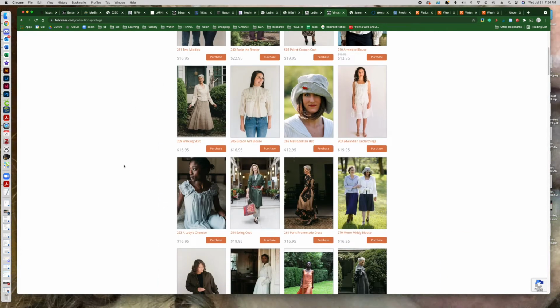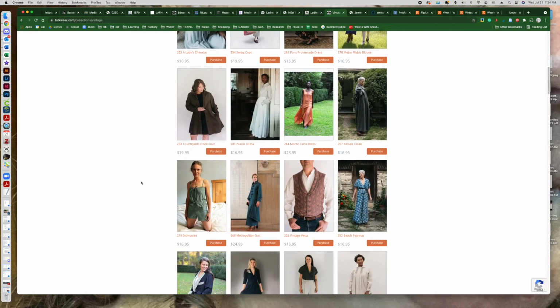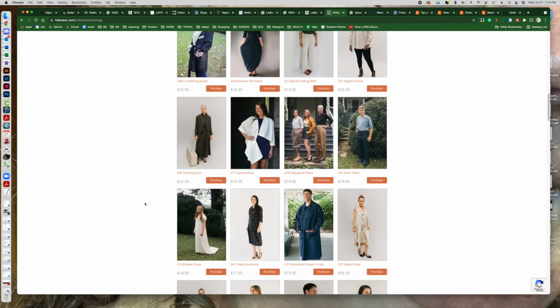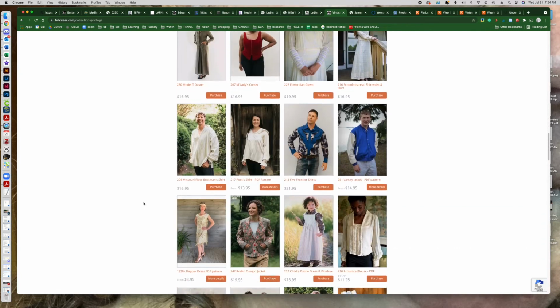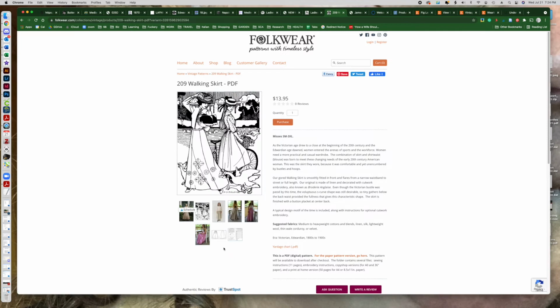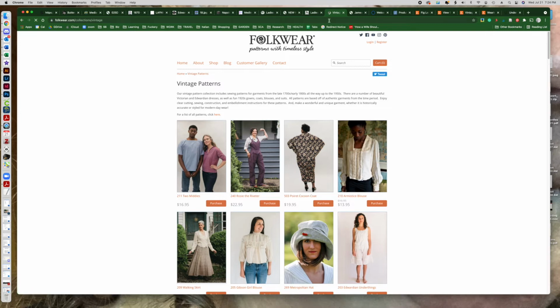So next up we have Folkwear. This is a company that's been around for quite some time. They have a really eclectic mix, and I think that this is much more for history bounding than it is for truly historical pieces, because there's a lot here that would just be so much fun to make up and wear around, like this outfit here. Walking skirt with the armistice blouse, the classic Folkwear illustration style. So there's lots of different patterns that they have available.